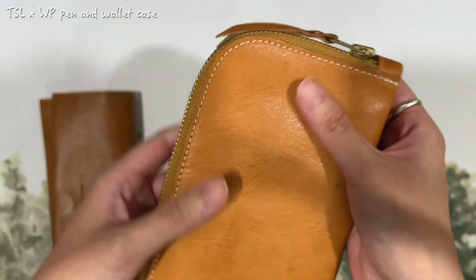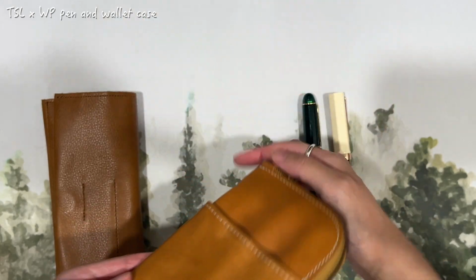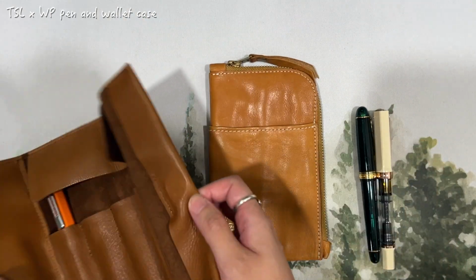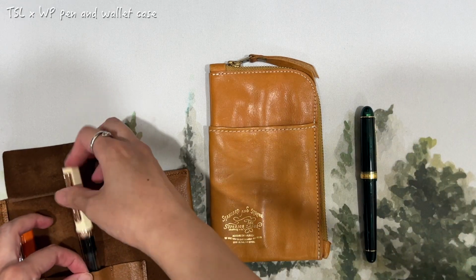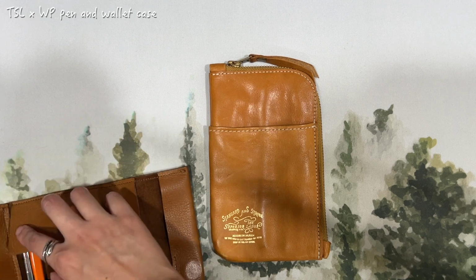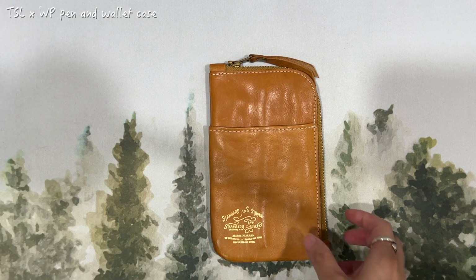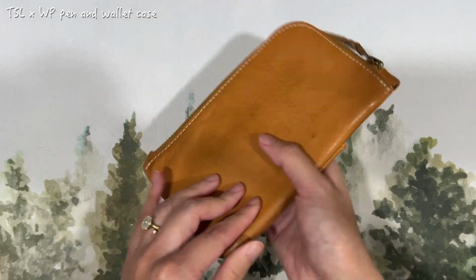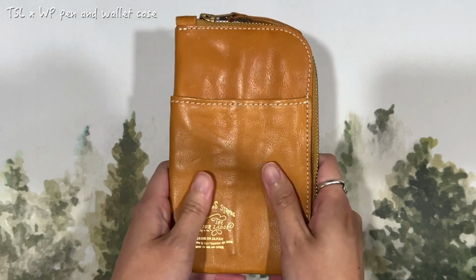It's just not being used at the moment because I'm putting my fountain pens in the plotter pen roll, but I love using this pen and wallet case, and I will honestly come back to it in the future. Whenever I feel like switching out where I want to place my inked fountain pens, I can definitely see myself coming back to this because I have enjoyed using it so much in the past. So yeah, this is one of my favorites, I would say.